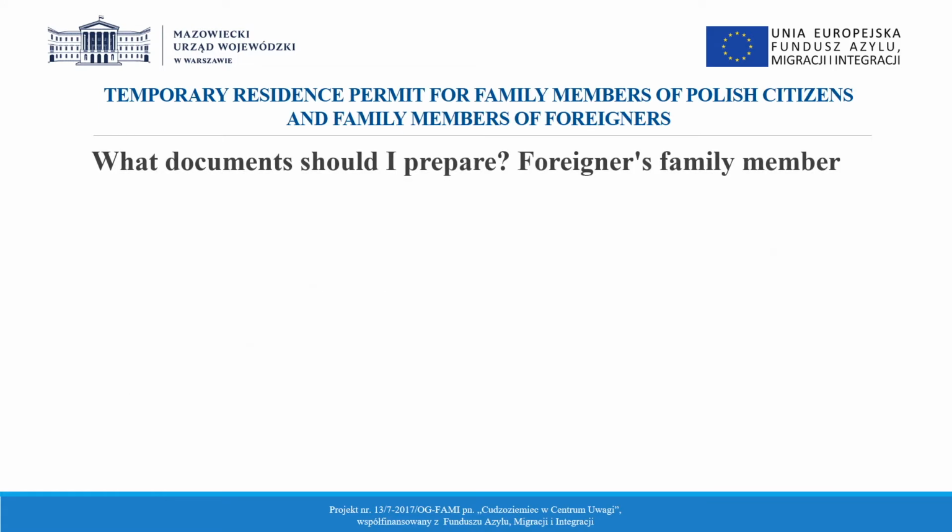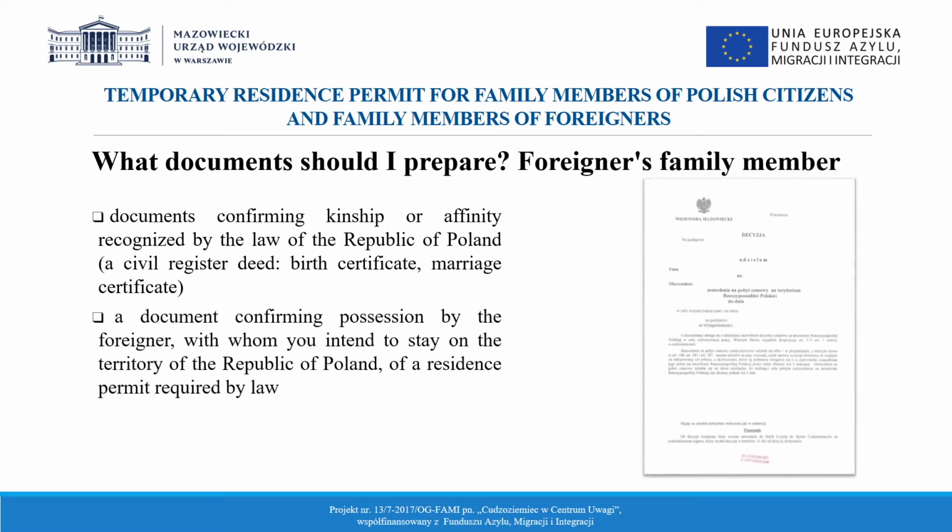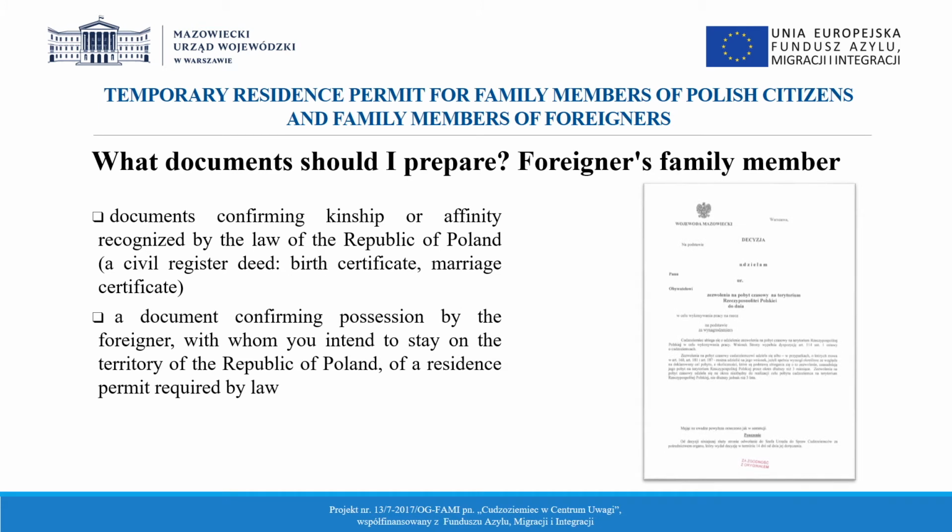If you are a family member of a foreigner who has legalized stay in Poland, together with the application, bring documents confirming the degree of kinship or affinity recognized by law of the Republic of Poland, for example a civil register deed, birth certificate or marriage certificate. Documents confirming the possession of a residence permit by the foreigner with whom you intend to stay on the territory of the Republic of Poland, for example a photocopy of a residence card.